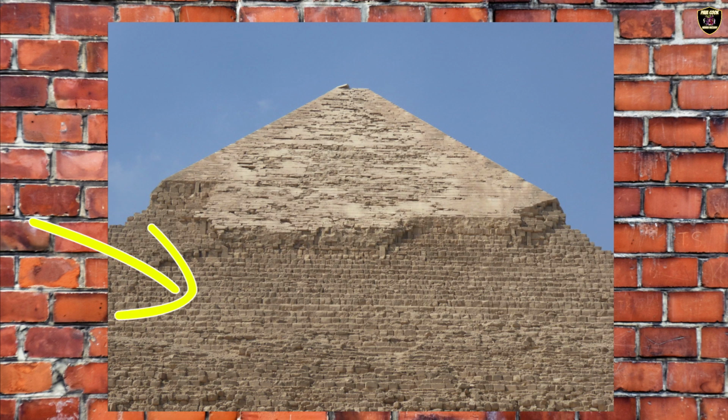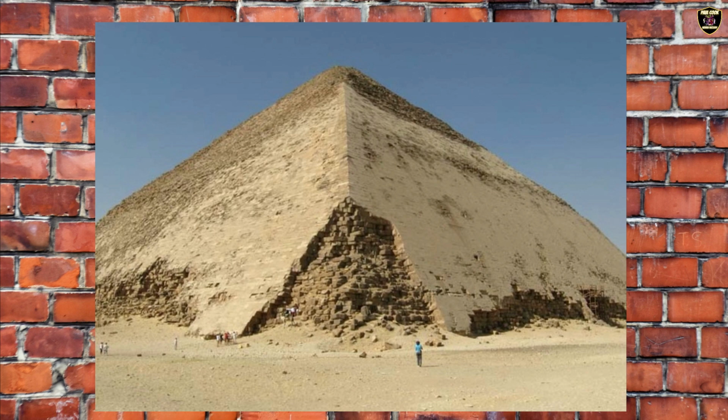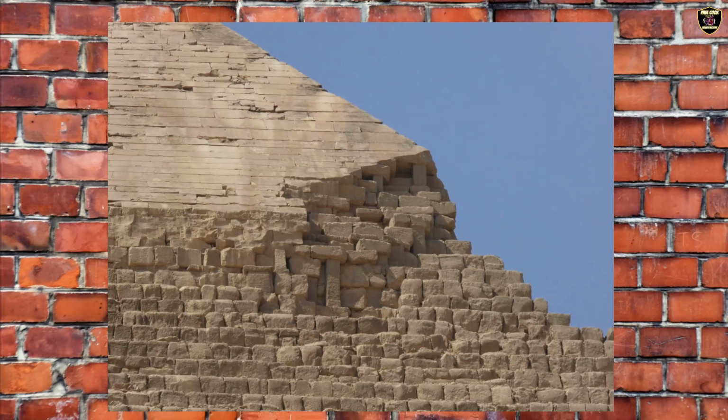But that block work there reminds me of this. See where it's flush at the top and where it's been defaced underneath. And again, flush and then defaced.